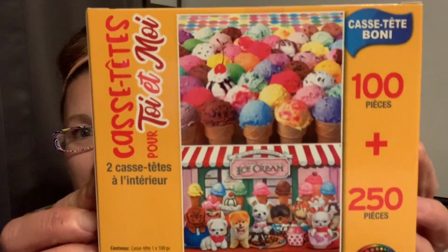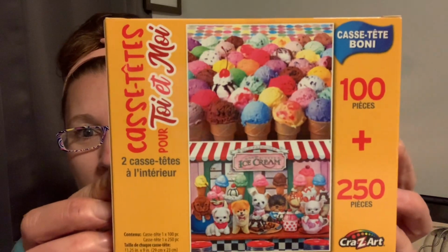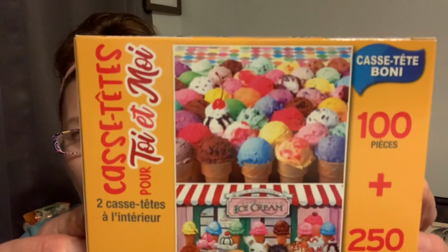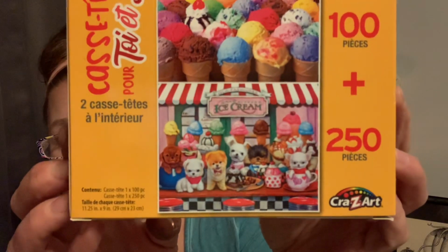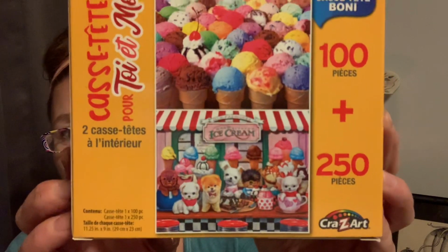So that's that one. And here is an ice cream themed one. Perfect for summer to come. The top one is just the ice creams, but the bottom one is the puppies with the ice creams all behind it, which I just think is an adorable picture.